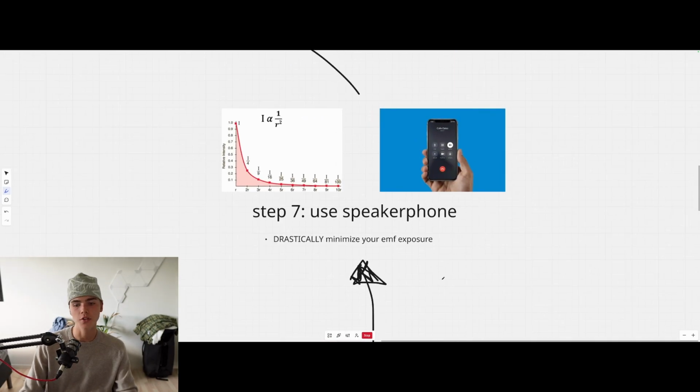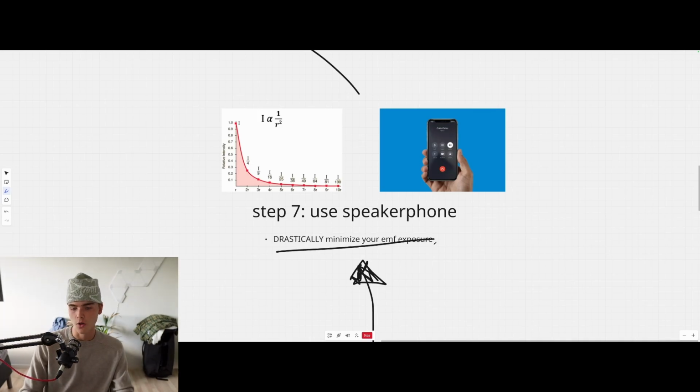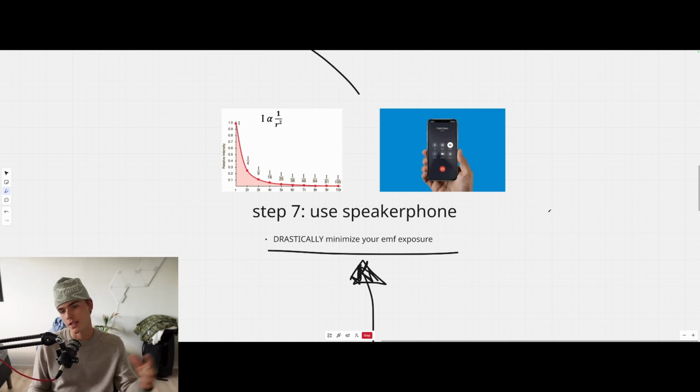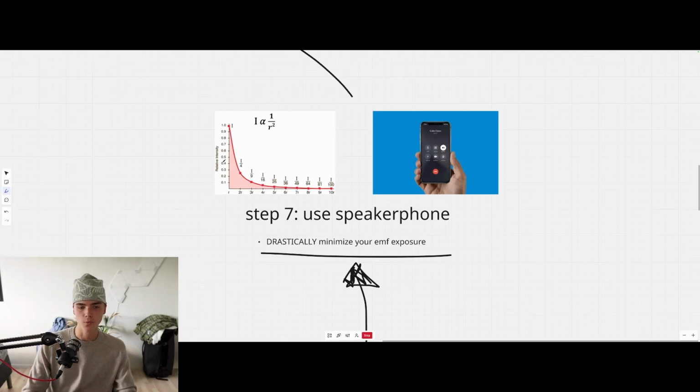Step number 7, use speakerphone. This is basically just to drastically minimize your EMF exposure. Your phone emits electromagnetic fields, especially when you're on a call with someone, because that's when it's getting the most signals and sending out the most signals. So when you're holding it up right next to your head, that's a massive amount of radiation, which is really bad for you. So you should use speakerphone.